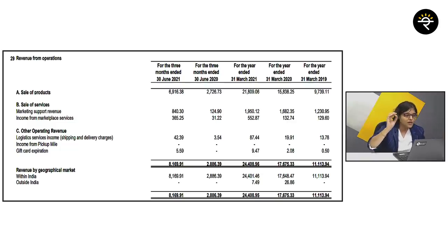So whenever I'm talking about income from marketplace services, the best example of that is commission income, right? It has moved up from 129 million to 552 million. And if you check year on year, for the quarter ended data, from 31 million to 365 million. That's a super jump, isn't it? Next one is other operating revenue. Oh, by the way, the commission income was again a B2B category, correct?